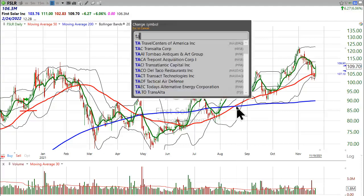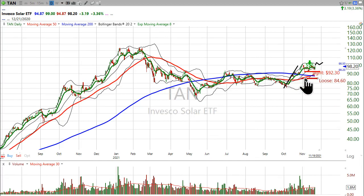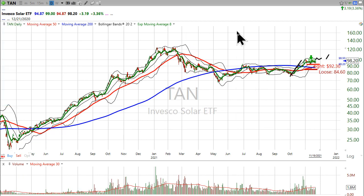Now, I'm going to go to TAN. We have an active trade going on this solar ETF. I just like the way it's trading. I really feel like it's going to break out. Don't know when, but it just seems like it wants to go 100 plus, starting to get a little bit frisky, and if it does that, my bet is at least $1.10. That's what I'm thinking on that.